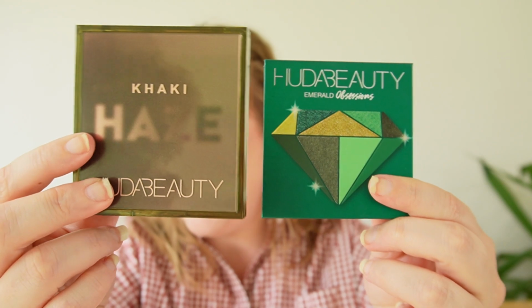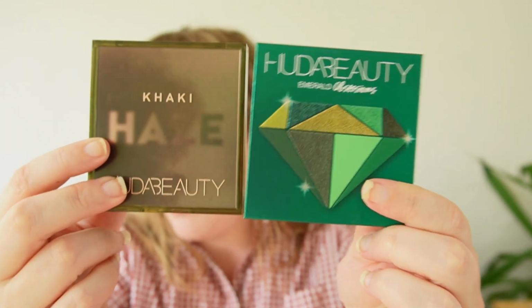And the reason why I wanted to do this is because a lot of these 9 pans actually kind of go together color story wise, I feel anyways. So I have 2 of the green ones. I have the Khaki Haze and I have the Emerald Obsession. So these are the green toned ones I have. And I tend to use these together when I use them.